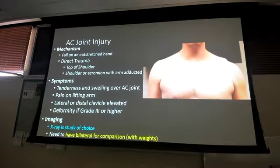It hurts to lift the arm. You might be able to see the clavicle elevated, right? You could also see that with dislocation injuries. That's where the x-rays are going to come into play, all right? X-ray is your study of choice.